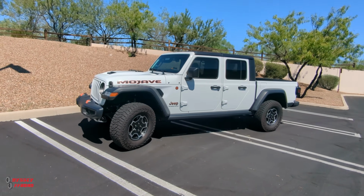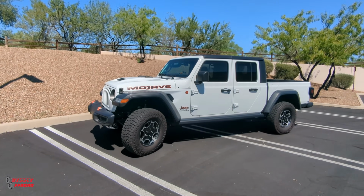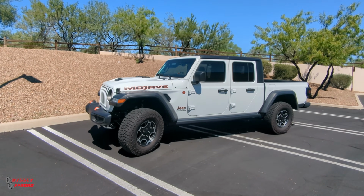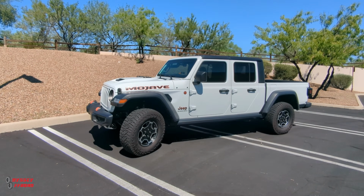Obviously, it comes down to what your dealer has on the lot in some situations, but I find that most of them have the all-terrains, and the mud-terrains are few and far between, at least out this way here in Arizona. I don't know how it is in the rest of the country, but suspension-wise, it's going to be completely different, and that's the biggest thing.